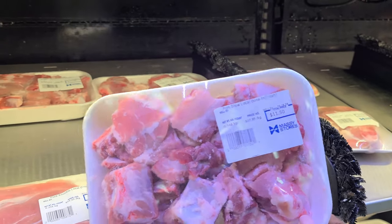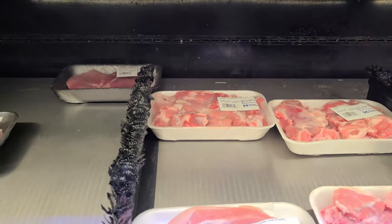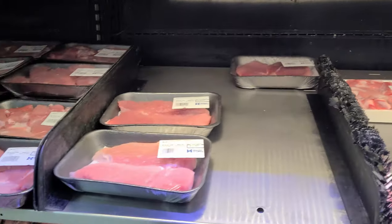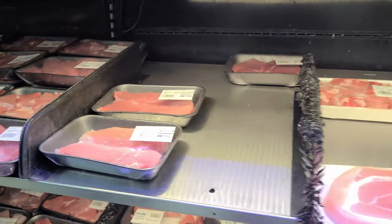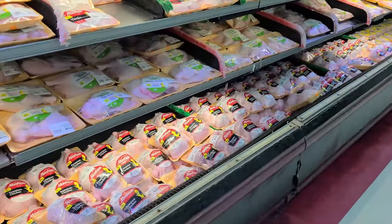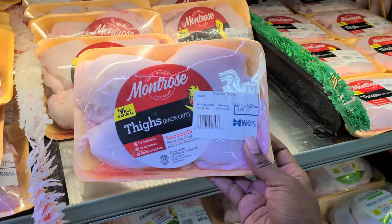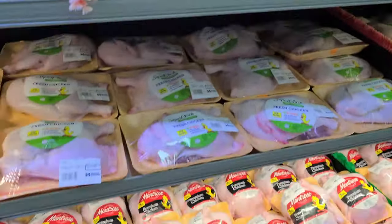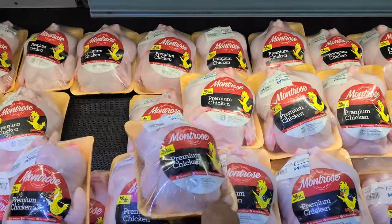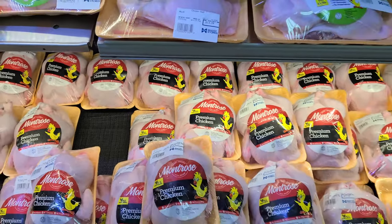Next up, meat. Pork stew, $11. Got pork flaps for $19.39, and then we have chicken over here. Look at this, this is crazy. $20, that's like 10 US for thighs. A whole chicken is here. Oh, well, that's crazy. A whole chicken is $14.41, but then thighs, I guess because it's cut, it's cheaper.